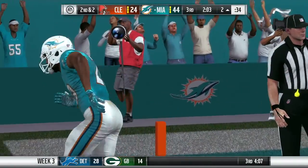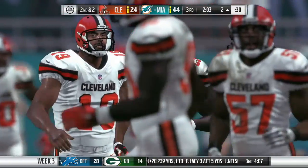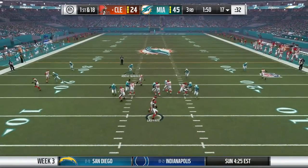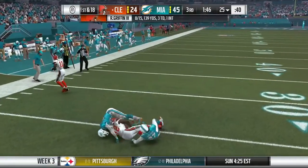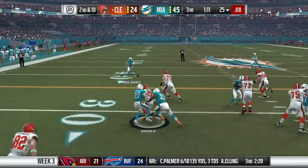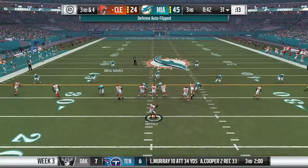What a run that was, and that one looks like it could put the game to rest. 45-24, just ran the counter, and Arian Foster used all the speed he still has left in him, and he scores that touchdown there. So now, if the defense can just hold off these big plays, like I said earlier, if they can do it like they have so far in the 2nd half, they can just put this game to rest. There's a run by Duke Johnson, going to be 3rd and 4.